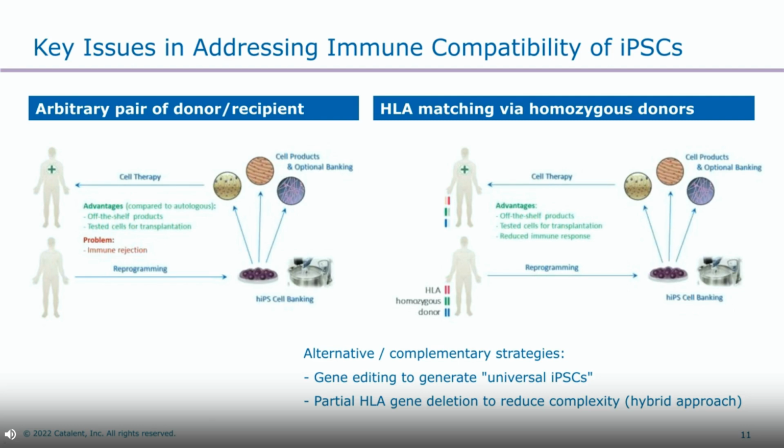Because using HLA homozygous cells, as indicated here with these color codes, really simplifies the challenge of immune matching. It's much easier to find matching recipient patients using HLA homozygous cells, because you only need to consider one of the two parental HLA alleles for each gene, as indicated here with these color codes.